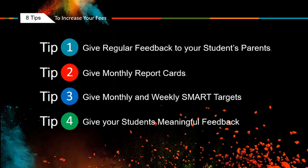Number 2, we also promise to give monthly report cards. Now, I know some teachers might think this is a bit too much, but quite honestly, it's not. And it works wonders. Remember, the more you give, the more you can charge. When I give monthly report cards, I use a program called Teachers Report Assistant. It's very, very good. It takes a little bit of time to set up, but once you have set it up, you can write reports of 100, 150 words for your students in less than a minute. And the comments are very, very pertinent.